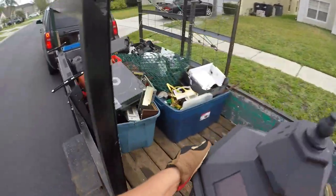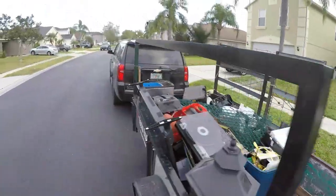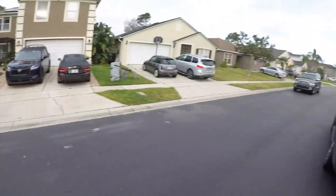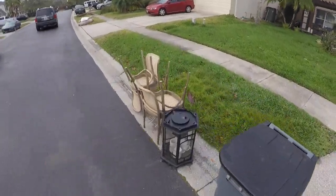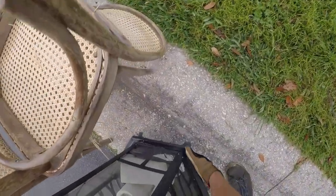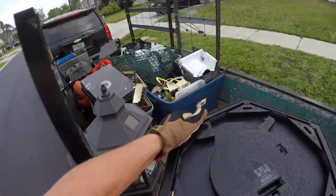You'll see that we're starting off with all kinds of junk here in the back of the trailer. We did some cleaning this weekend, and I was going to leave it and possibly do a second run, but decided to keep my neighbors happy and get rid of it quickly this morning. Ooh, you're going to try to break on me. You're not going to do that. So we took it with us.